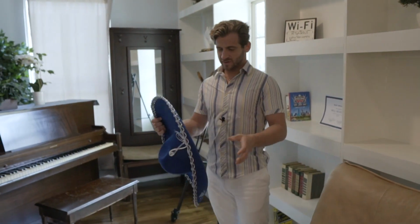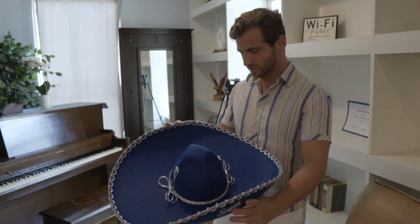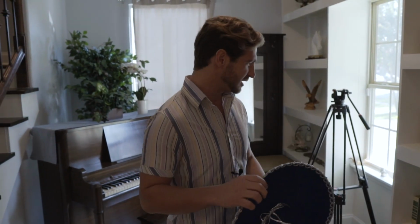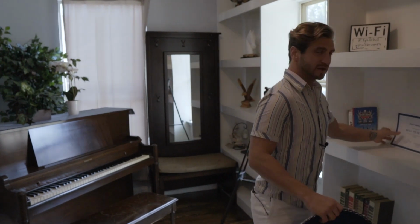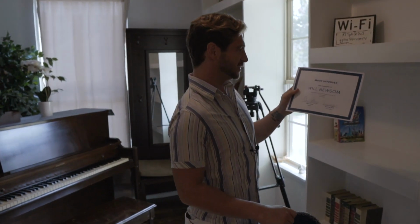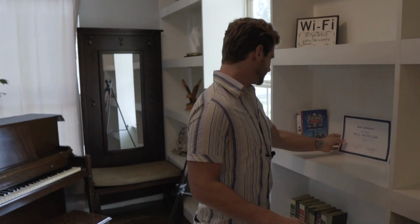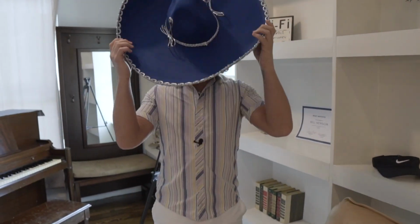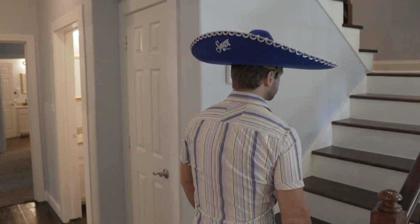Also, another benefit to being an Airbnb host is that guests always leave the most random stuff. So I have a random bookshelf, a most improved award, I have speech debate, I have random hats, and so now you can just basically come in here and have free stuff. Anytime that you come in here, you have props for whatever you want to do.